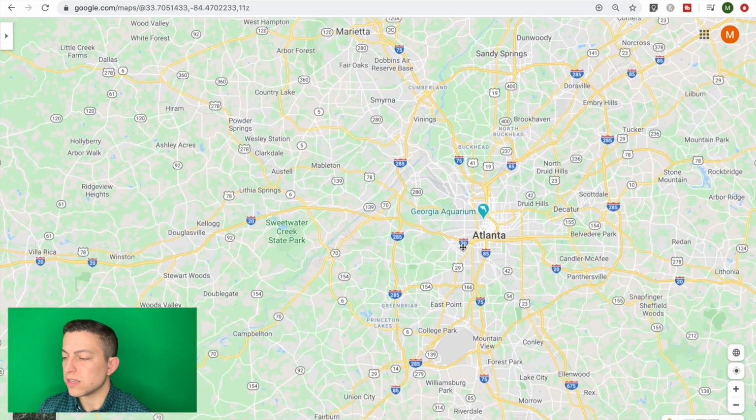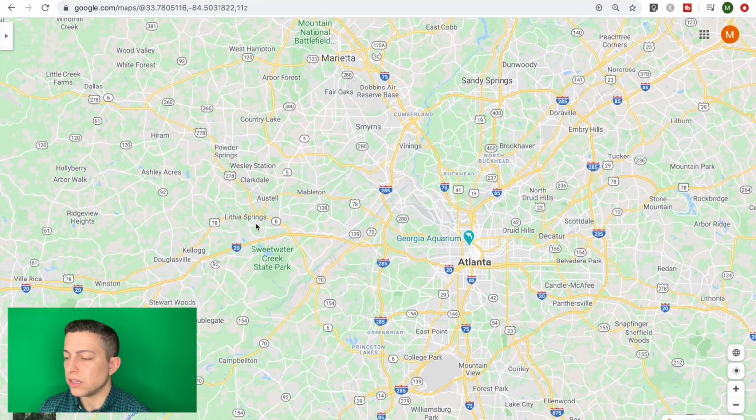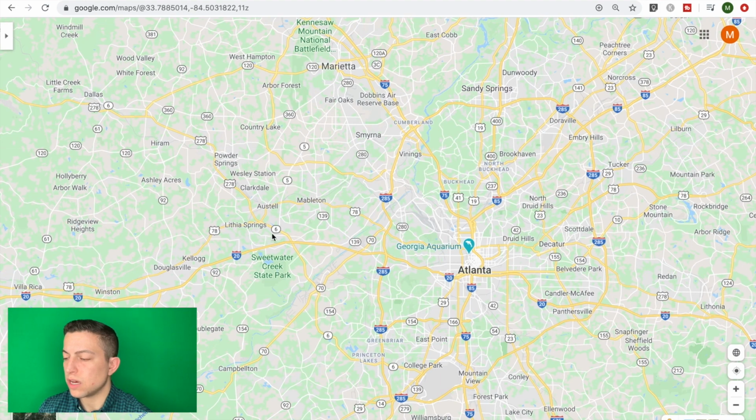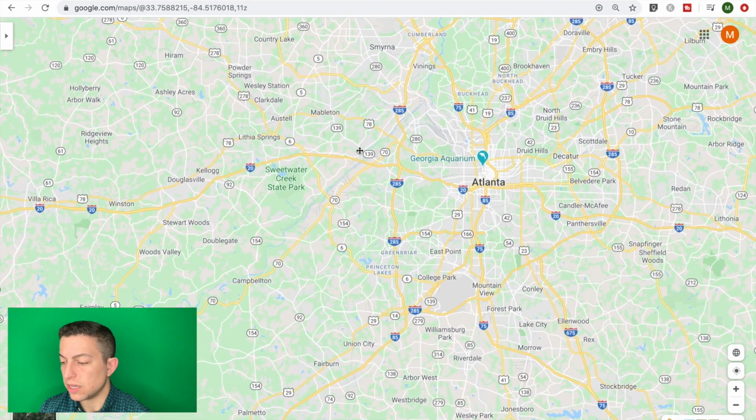And then west of Atlanta, the suburbs, so Mableton is a transitional area, Lithia Springs. These areas to the northwest, there's a lot of good areas in here. There's a few bad ones. So Smyrna is an excellent place, super hot. Mableton, Lithia Springs, Austell. So they vary quite a bit, but there's a lot of good value to be had here.